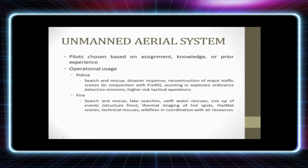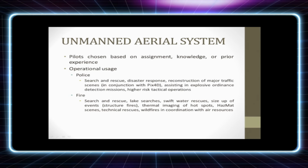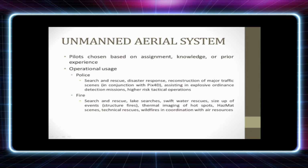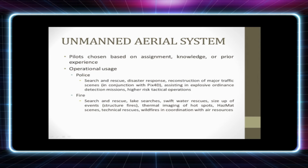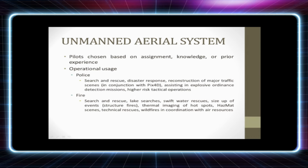For the police department, it could be used in detection missions. If we have a suspicious package, we can get a lot closer to it, and the aerial views and the zooms on the cameras are such that they're very clear and we can be at a very safe distance in the air and see what is out there.